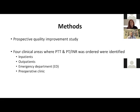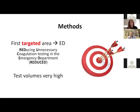We identified 4 areas where these tests were ordered in high volume, and you will notice it's the entire hospital. But we decided to first target the emergency department, and that part of the overall project we called reducing unnecessary coagulation testing in the emergency department. And that's where test volumes were particularly high. And we also had an opportunity to piggyback on the emergency department moving to an electronic medical record system and ordering system. And so it was the right time for us to partner with this group.